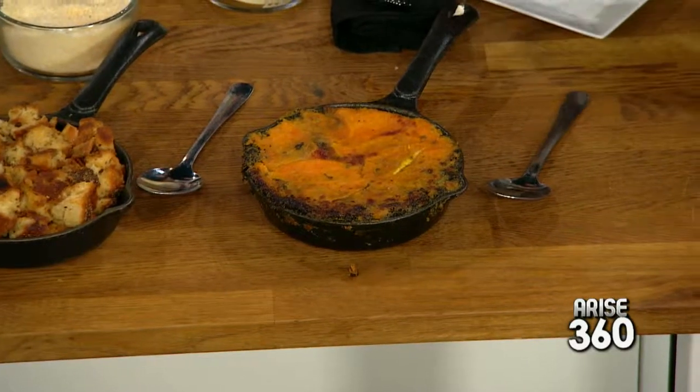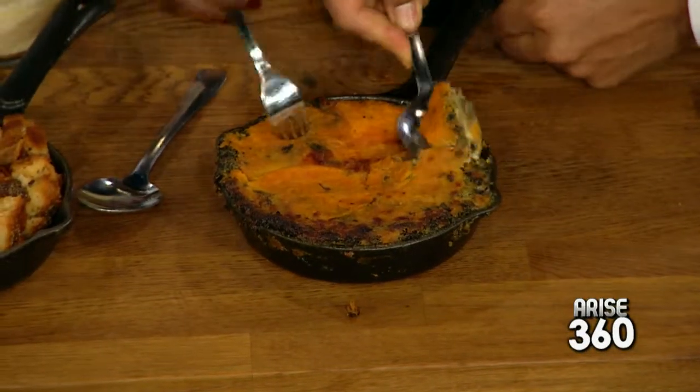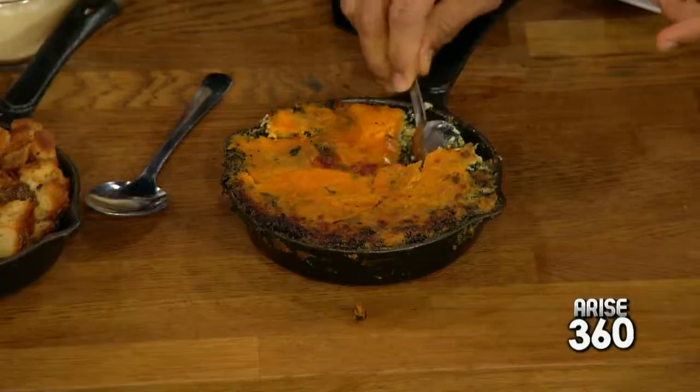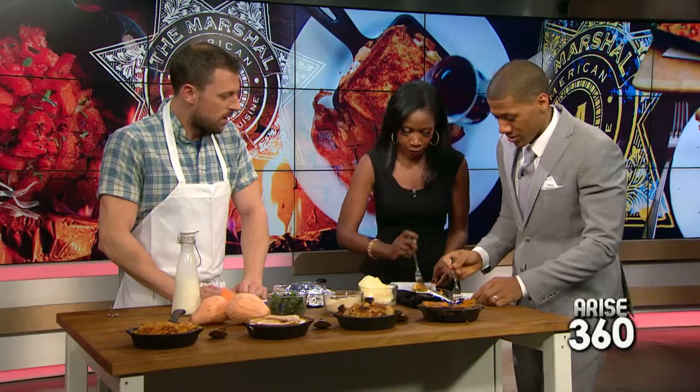All right, have a little scoop for you, Janae. Even though we didn't make this one, let's see how we did. I'm sure ours tastes okay. Ours will taste just like this one. I'm just very excited. Some people come in and order this for dinner, believe it or not. Yeah, I believe it. All right, let's see how you did.